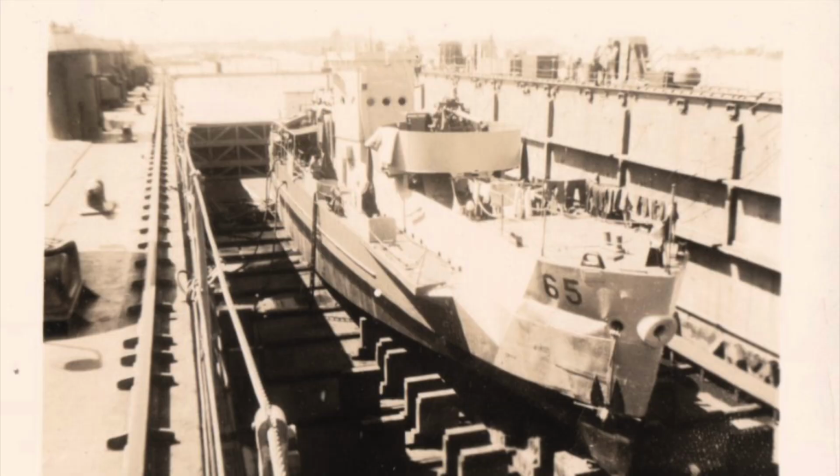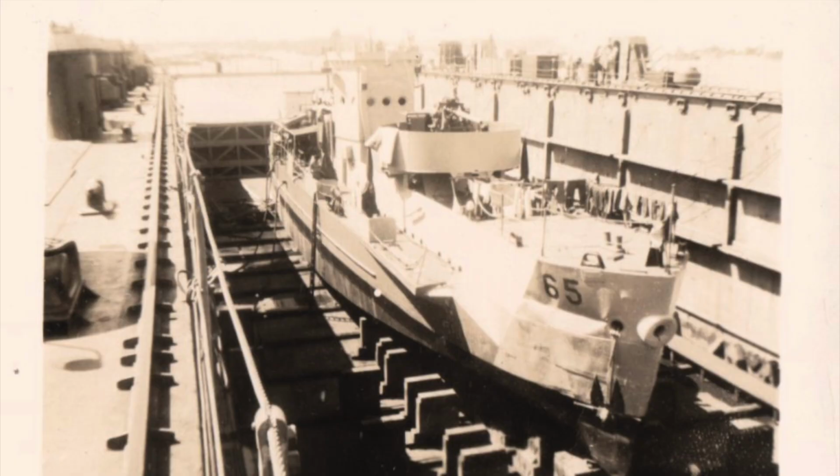But 2 weeks later, the LCI-65 would again be targeted by a kamikaze plane in what would be one of the largest, deadliest, and most destructive kamikaze attacks unleashed by the Japanese in World War II. Veterans who witnessed the kamikaze attack on November 12, 1944, would later call it Bloody Sunday.